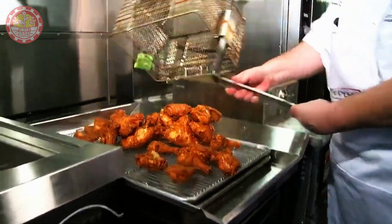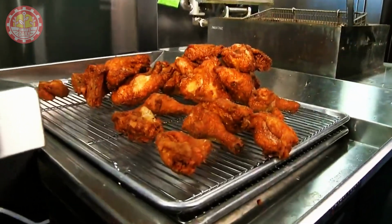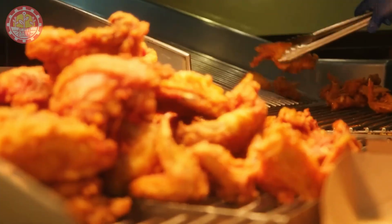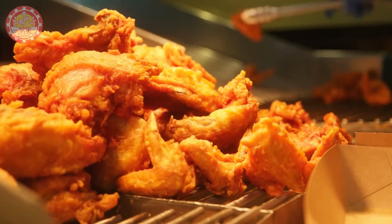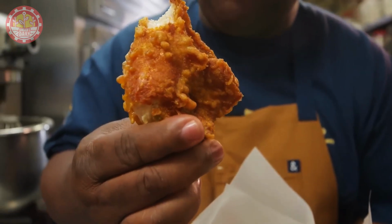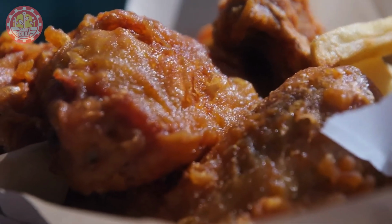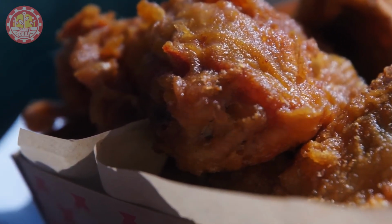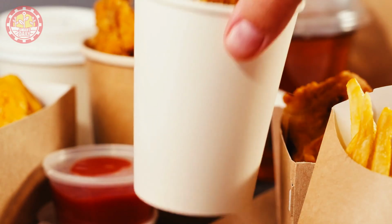This resting period isn't just about oil, it actually enhances the crunch. Allowing the tenders to cool for just 60 seconds gives the breading time to firm up, locking in that crispy texture. KFC's resting method ensures the coating stays crisp for up to 20 minutes after frying, so your tenders stay crunchy from the kitchen to your table.